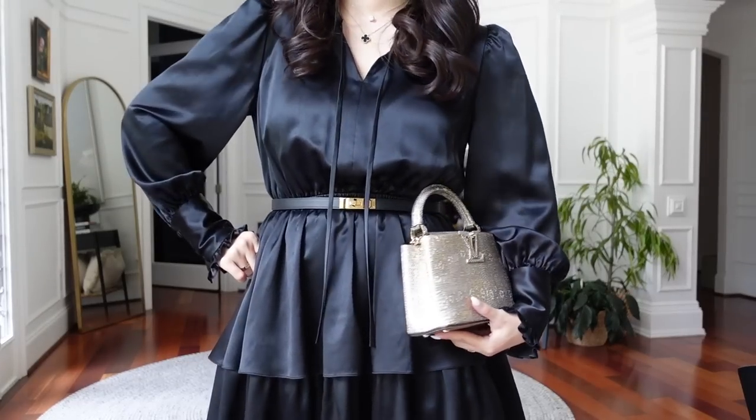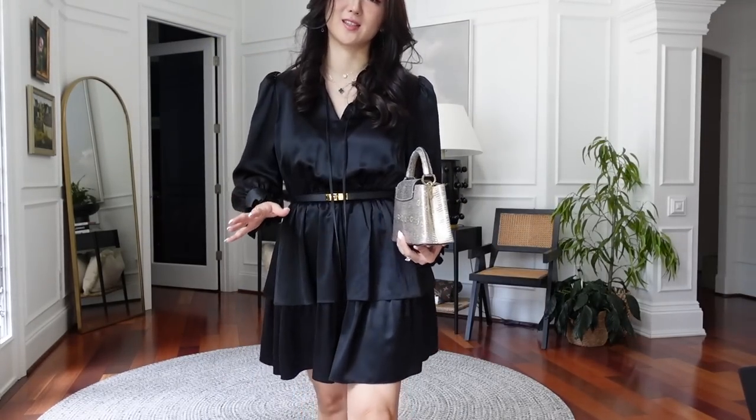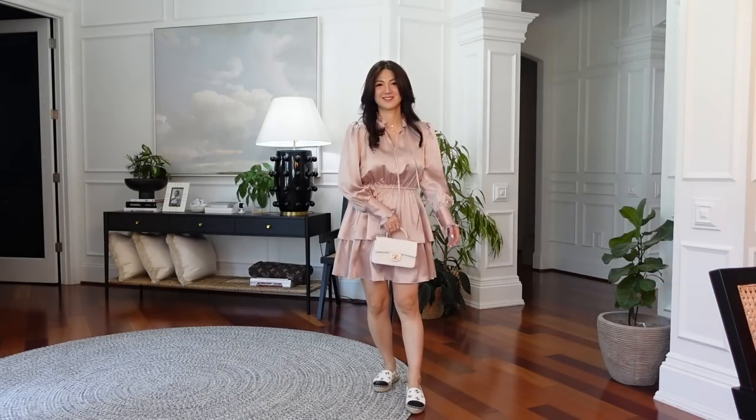This was the look going to the event recently. It was just so good. And ta-da! You know I love pink. And with this outfit, a more dressy look, but also you can go with sneakers or espadrilles.